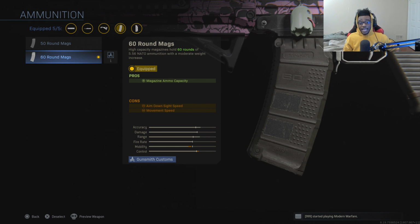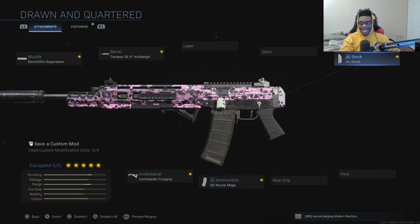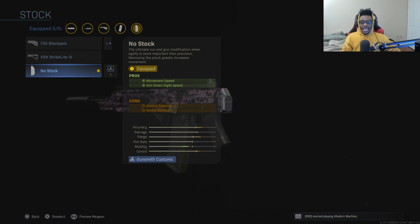It's a recipe for a tactical nuke, and I'm able to take out 4, 5, 6, 7, 8 enemies at a single time with one magazine with some time to spare. And then finally, I'm running the No Stock attachment on this weapon, allowing us to have increased movement speed and also increased aim down sight speed, so we can run and gun a little bit more, absolutely get in that spawn and just wreak havoc. Overall, the best Grau 5.56 class in Modern Warfare in my opinion.